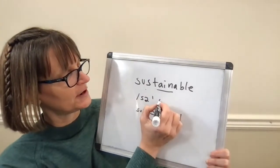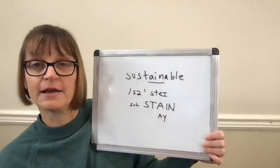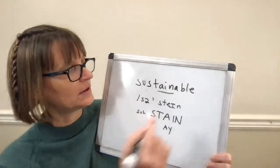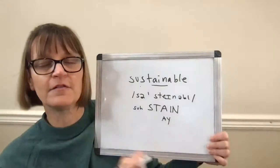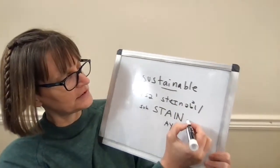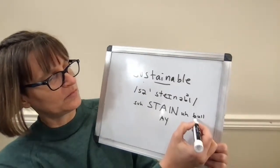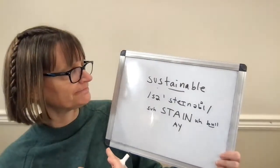So we'll see our stress marker, our A diphthong. We often spell that with AY or AI. And then sustainable. You're going to have a little schwa. Bull is going to basically have no vowel between the B and the L. It's a dark L. Go as quickly as you can from your B to your L without much vowel. Bull, sustainable. Great word. Thank you for your request.